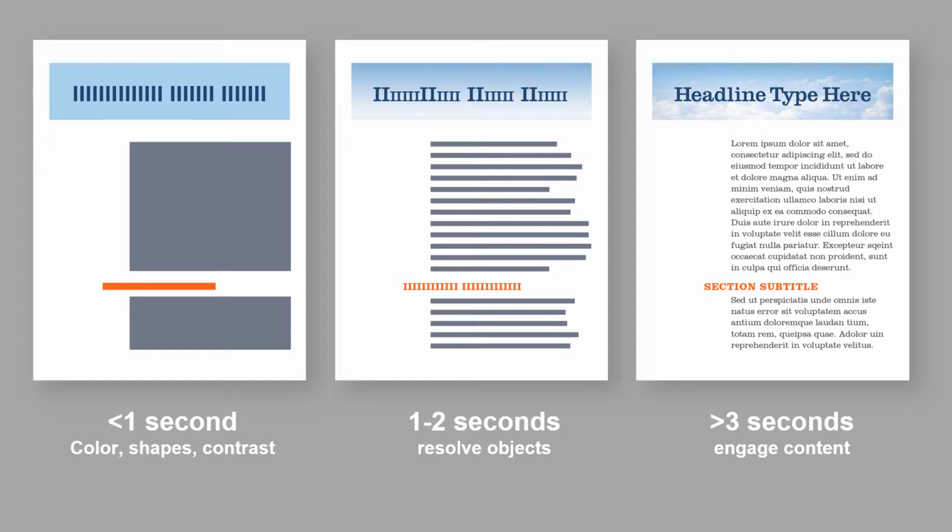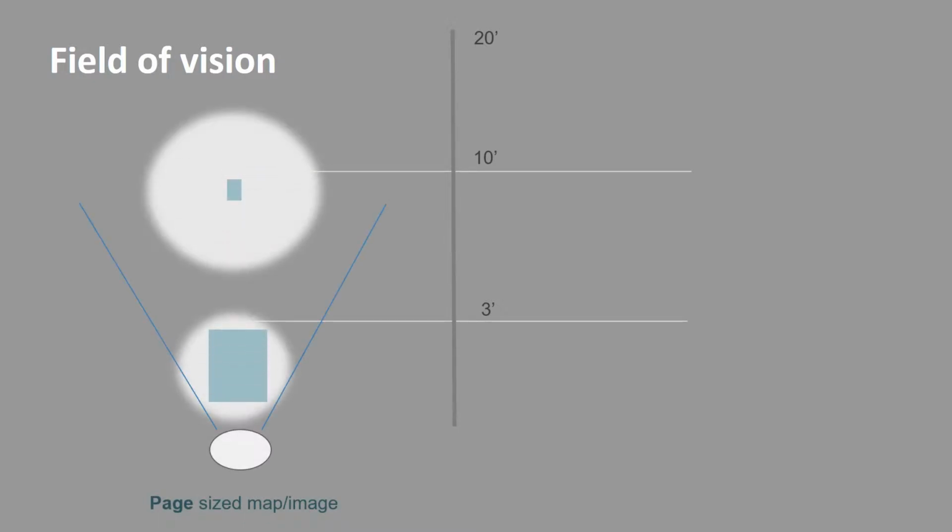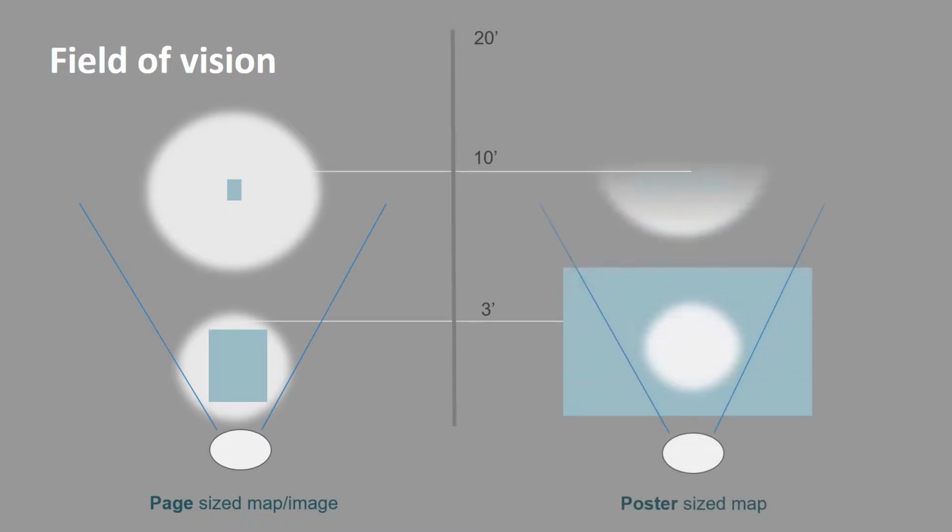Now, this is mediated pretty heavily by our field of vision. If you have a page-sized product, it's going to be seen differently close up versus far away. If your map is designed to be seen from 2 feet, it's not going to work well from 7 or 8 feet. The same is true if you have a poster. If a poster is in front of you and you can't see it all close up, it's probably because it was designed to be read from farther away. So it really does matter how that works.